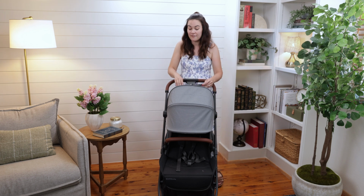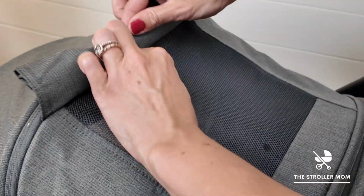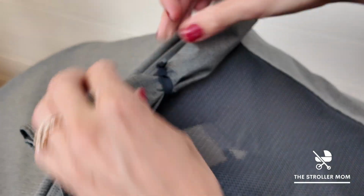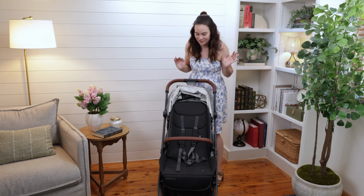Now, you do have the same peekaboo window as previous versions that has this nice mesh section up here, and it does stay open with this clasp. I love it for added airflow, but it also is nice so you can see your baby at all times. I also like that the canopy does not touch my hands, which is always a huge selling point.